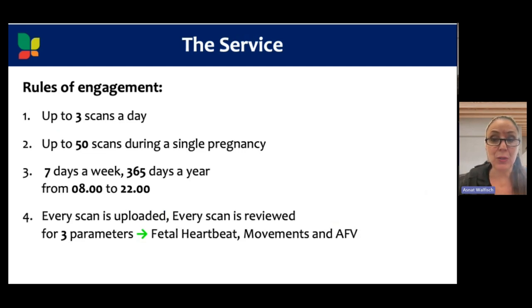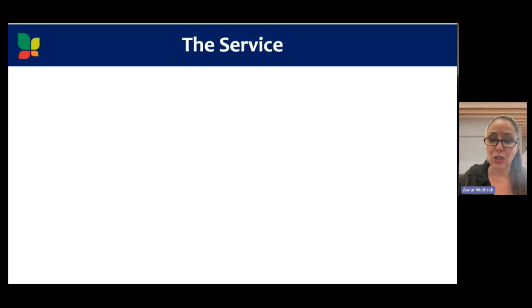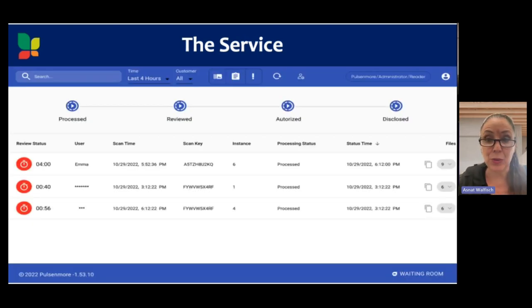Every scan is uploaded by the application and reviewed for 3 parameters, as I said before: fetal heartbeat, fetal movements, and amniotic fluid volume. These are the 3 parameters whose detectability rate was shown to be higher than 90% in the pilot study that I was talking about before. What you see here is the dashboard that displays to the provider, to the interpreter, all the scans for the on-call sonographers to review. The people providing the service are either OB-GYN experts or sonography experts that have an expertise in obstetrics specifically.